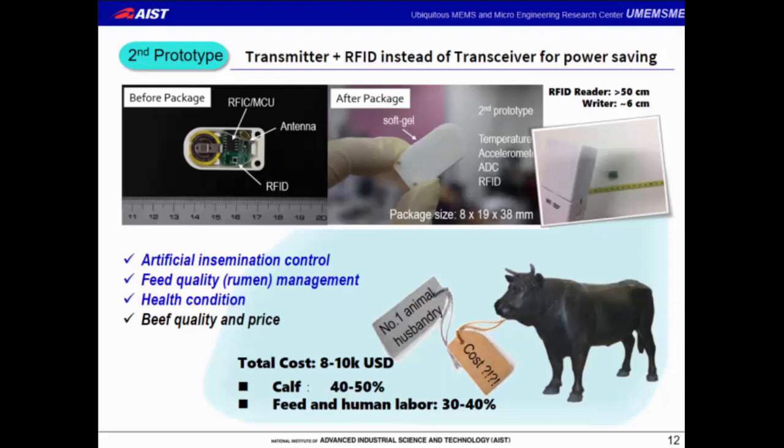But the cow is much more interesting from the point of view of agriculture, because the cost is very high. The total cost can sometimes be 10K US dollars or so. Especially in Japan, we have shabu-shabu, marbled meat, which is quite expensive. So that's why we do testing on cows. So we once again made a sensor node for cows, with temperature as well as accelerometers and antennas and so on.